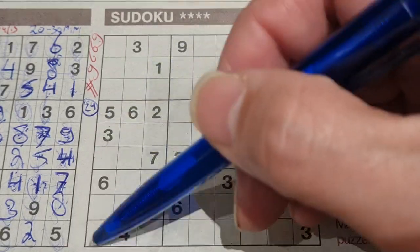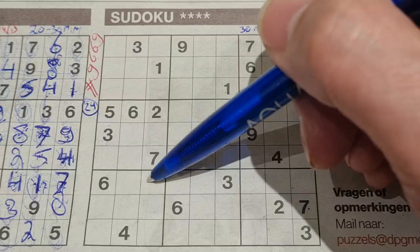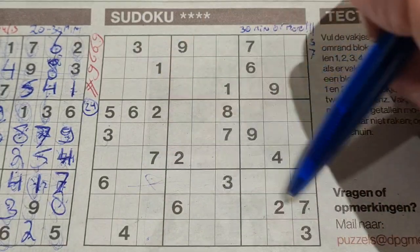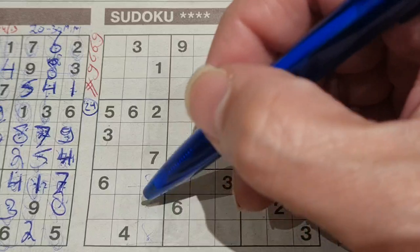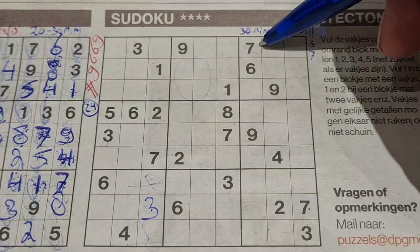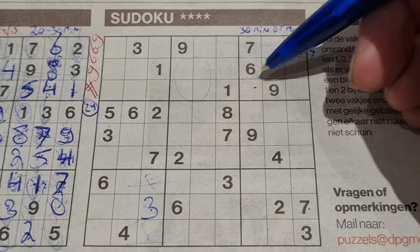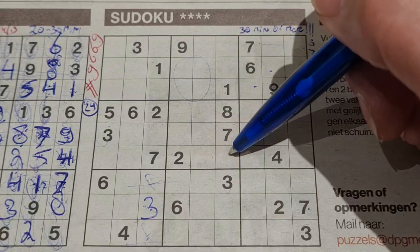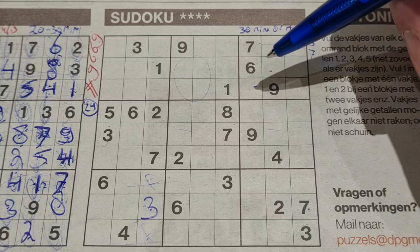Yes. 3 in this column, 3 in the third column, so in the third column there are only 3 places left, but the 3 should be here or there. We have 3 in this row, no 3 there. 3 in the last row, no 3 there, the only place left, but 3 should be there. Need a 3 here. Need a 3 here. Cannot continue with the 3.